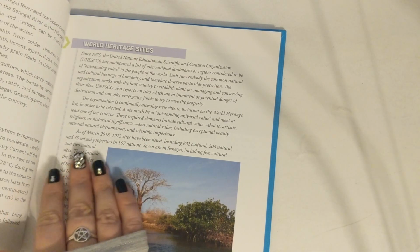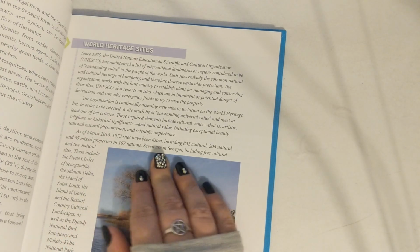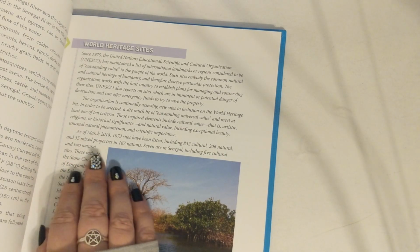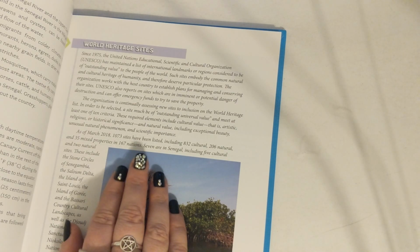As of March 2018, 1,073 sites have been listed, including 832 cultural, 206 natural, and 35 mixed properties in 167 nations. This number is higher now because they added some in 2019.